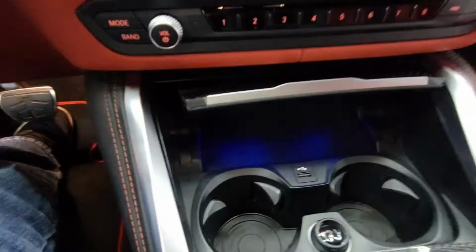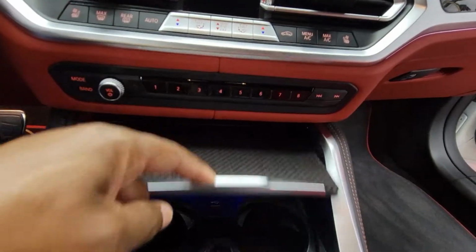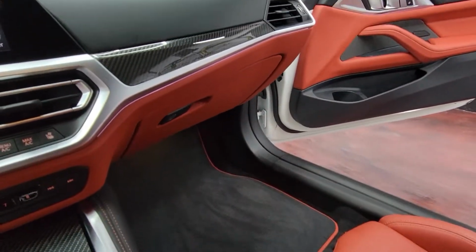It's got blue accent lighting here. I know you can't see it over there, but they're in the doors, and it's just everywhere. And then, of course, it's got the carbon fiber all throughout here. And again, this interior is amazing.